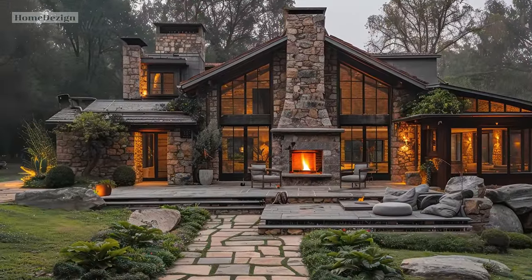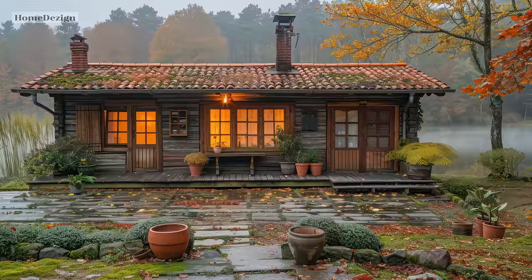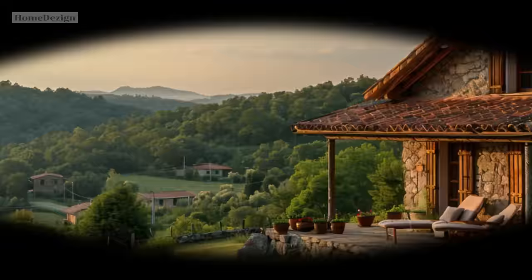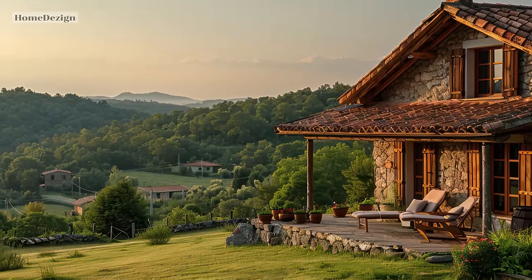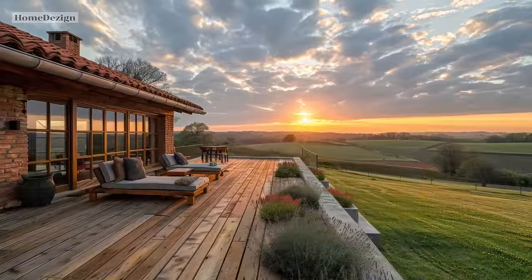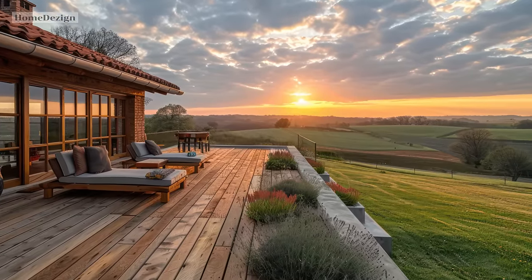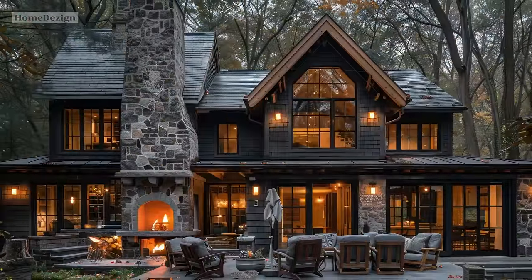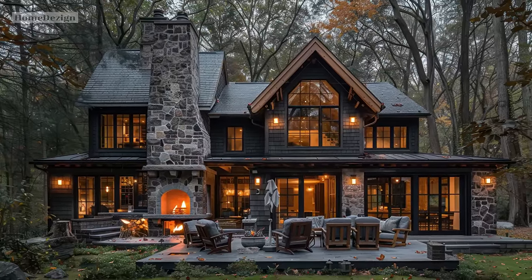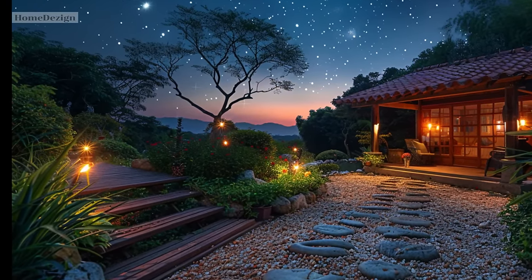The exterior of a country-style home is a symphony of rustic beauty and timeless elegance. As the sun sets on our journey through interior and exterior country house style, we are reminded of the timeless allure and rustic charm of these homes.